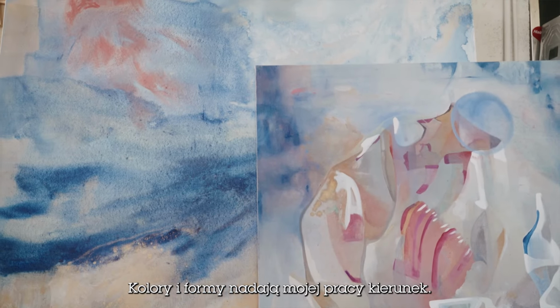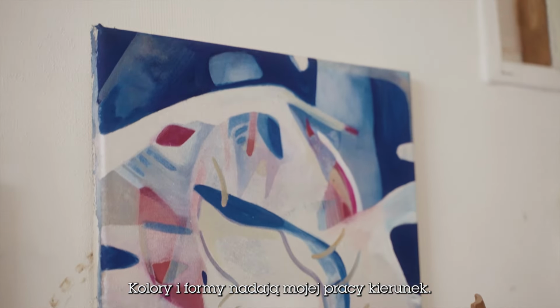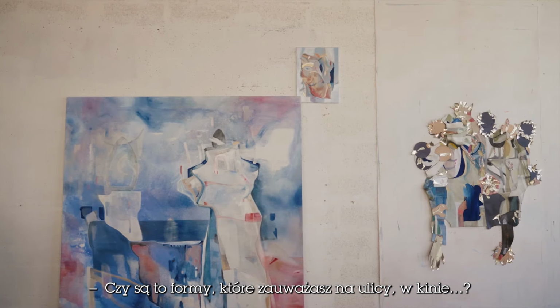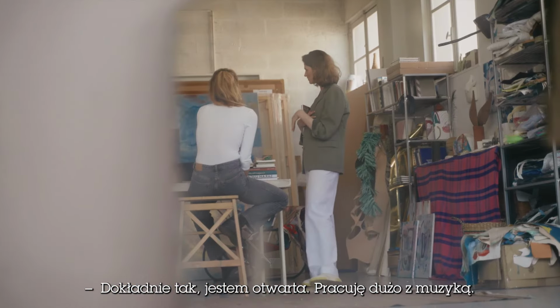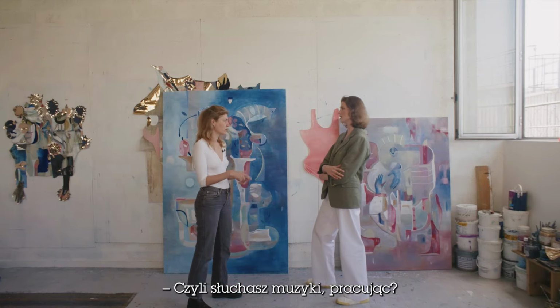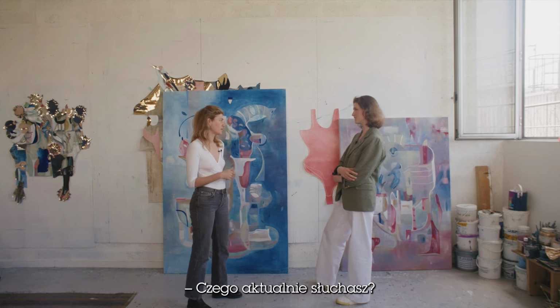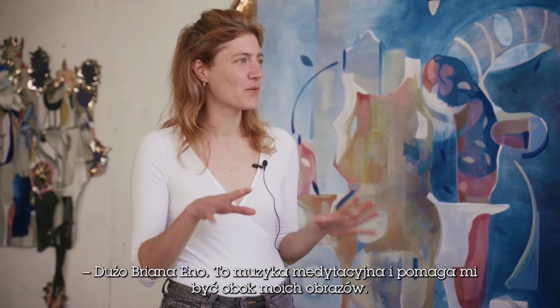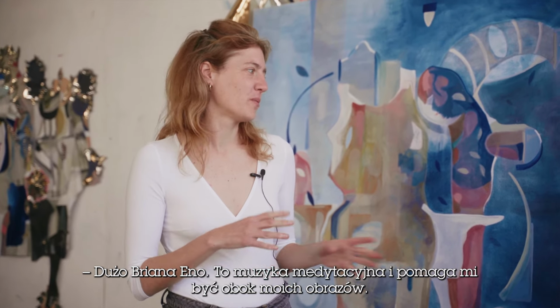The colors and the forms, they give me the direction. And they can be either forms that you see somewhere on the street or you see in a cinema. Exactly. It's really open. But I work a lot with music. In what way? To be focused on it. Oh, so you listen to music while working? A lot of music. Yeah. Okay, what are you currently listening to? A lot of Brian Eno. It's like a meditative way to be with the paintings.